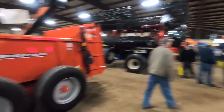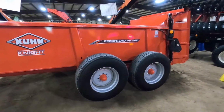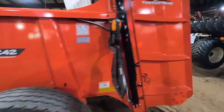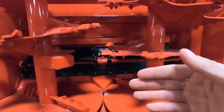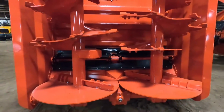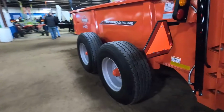So here's a Kuhn Knight Pro Spread 242. As you can tell, it is a vertical beater here. This one just has a gate on the back, and it is chain drive, unlike a Pickrite where it's got the push from the front and then the bend shaped like the beaters, so you completely clean out the spreader. This one's a little bit different, but it still looks pretty nice.